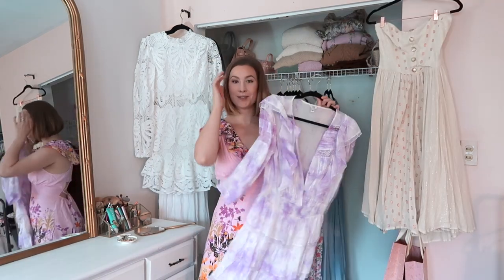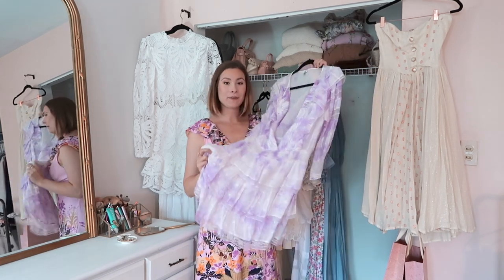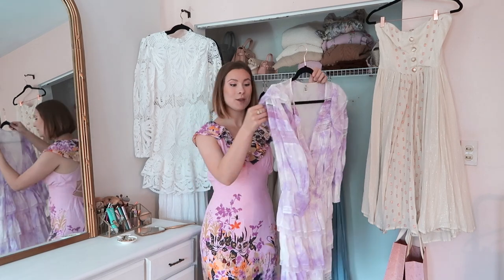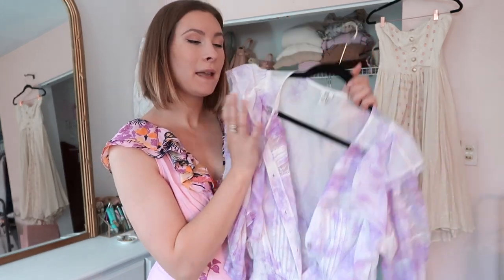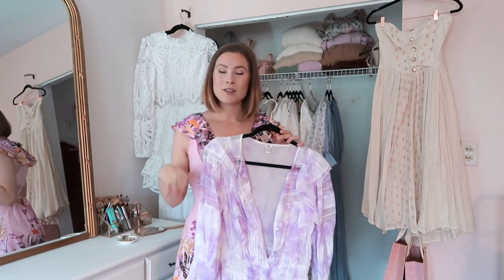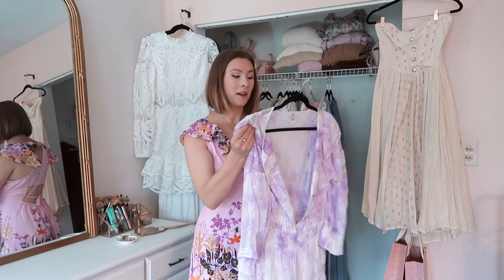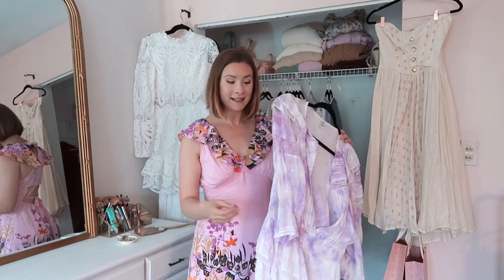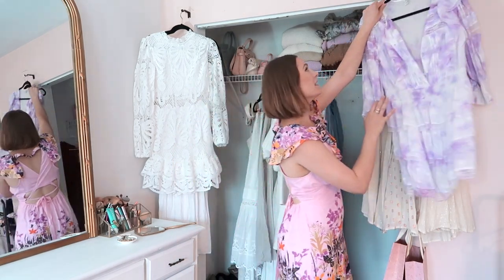Okay, so this dress, I actually think that I might get rid of this. This is from River Island and it's in such a beautiful fabric. It's super light and just really, really pretty, very detailed. It's like that tie-dye, but I know tie-dye is a huge trend. It has been a trend, but I'm not really into it. I just don't think it's quite my vibe. So I'm thinking about putting this on my Poshmark because this is a beautiful dress. It's in great condition. You know what? I'm gonna try it on and see.